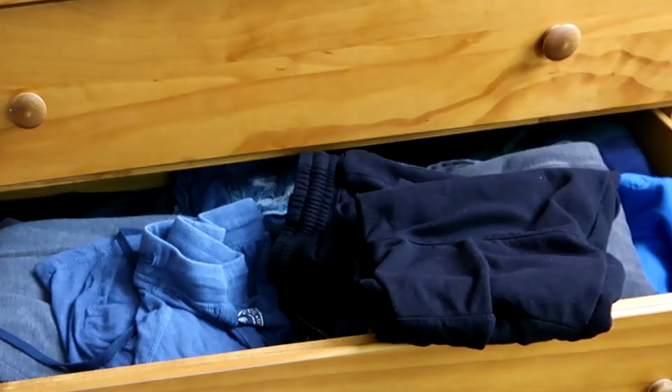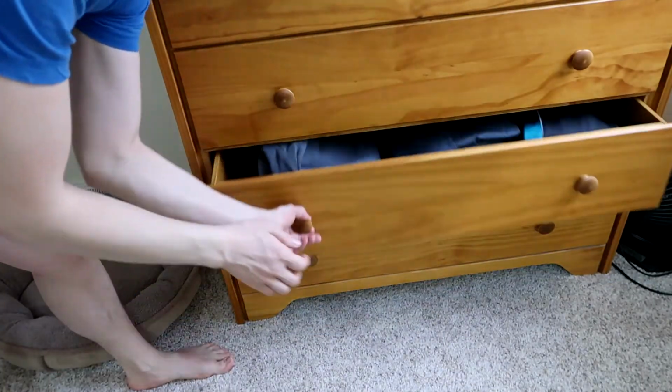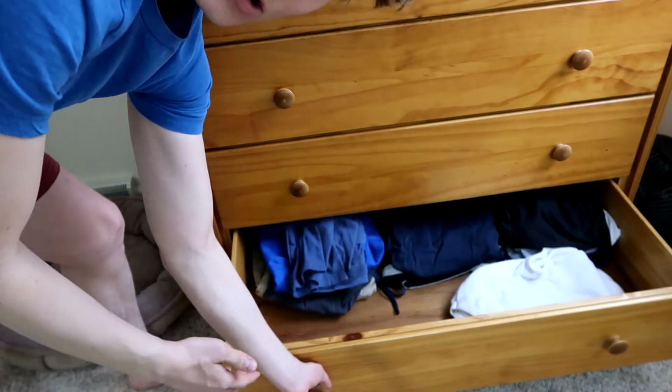This drawer is a little bit frightening. I don't know what happened. Voila, it's beautiful. Everything is pretty magical. There we go. And now, the one I've been putting off because I don't want to do it, my desk.